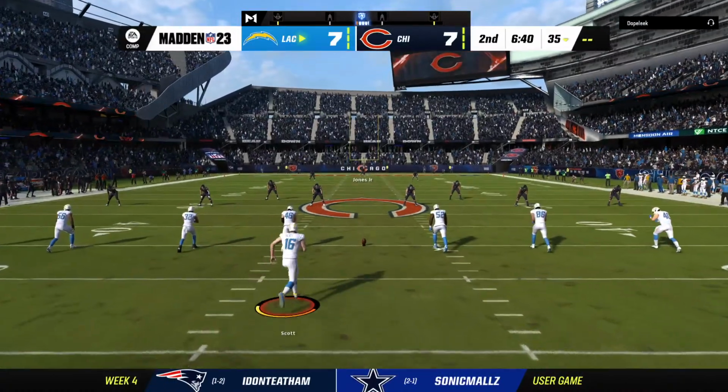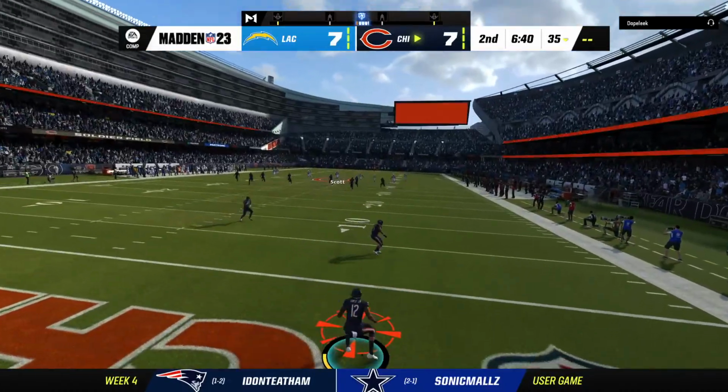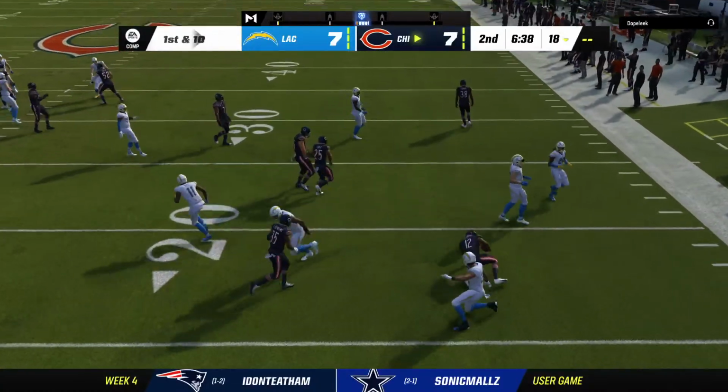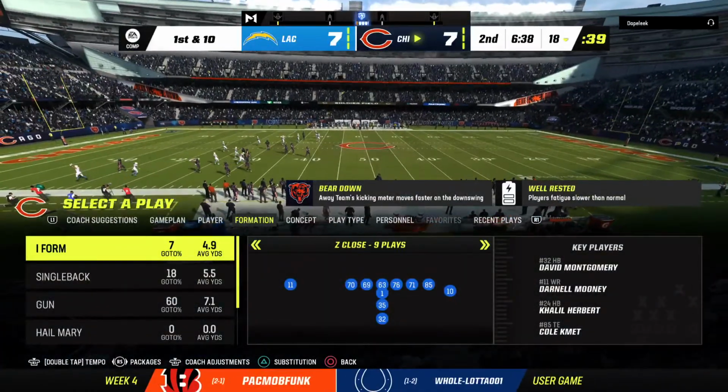So all even at 7 now as they kick it away. Velus Jones now from his end zone. And no alley to be found. The coverage was solid, and he's dropped at the 18.